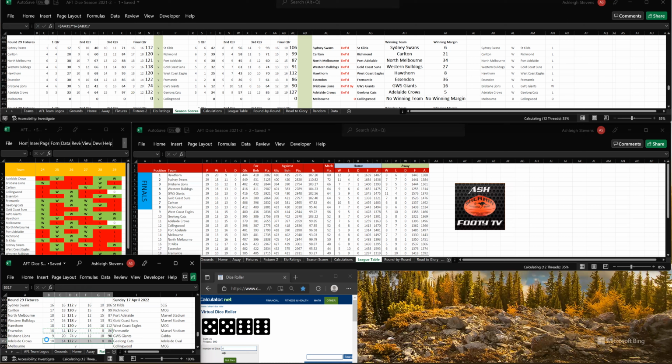Let's have a look at the league ladder. Adelaide have moved up to 9th. Geelong are in 11th. Okay, let's go to the last game.